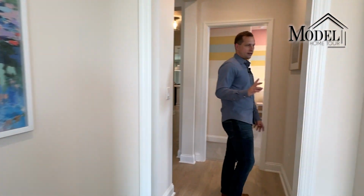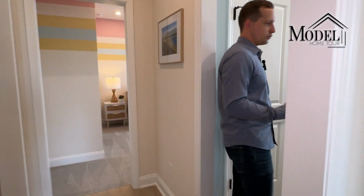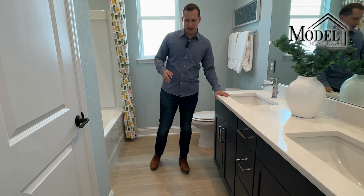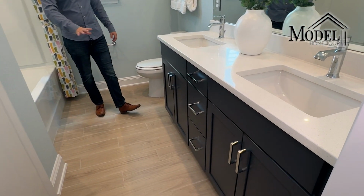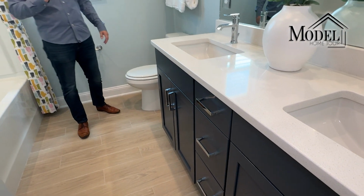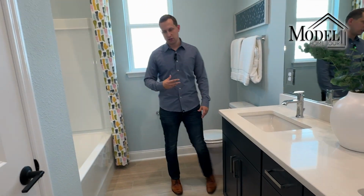And then we have our first bathroom for these 2 bedrooms in the front. So this first bathroom, we do have the double vanity, plenty of cabinetry with it. They chose some very nice colors to offset each other. The double vanity is a nice touch too, because if you have kids, they can each have their own.